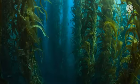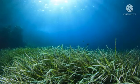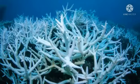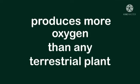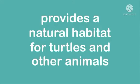Furthermore, unlike kelp that only grows in cooler waters, the different types of seagrass can grow in waters with most temperatures and even waters up to 86 degrees Fahrenheit. So seagrass produces more oxygen than any terrestrial plant, helps corals to live, and provides a natural habitat for turtles and other animals. You're probably thinking, if this stuff is so great, someone should be planting more of it.